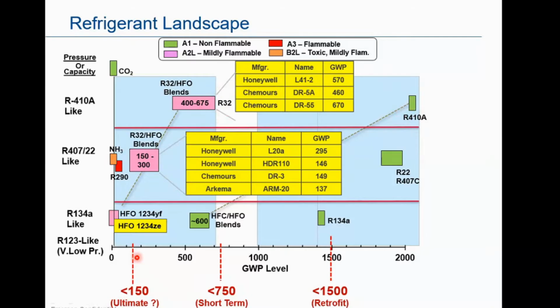It's very hard, but industry is trying hard to get a right solution for the air conditioning and refrigeration industry in coming years, right? So if you see towards the mid level of this chart, as we travel from right hand side to left hand side, the short term refrigerant option right now is R32, which has a GWP level of close to 675, which is far better than 410A.